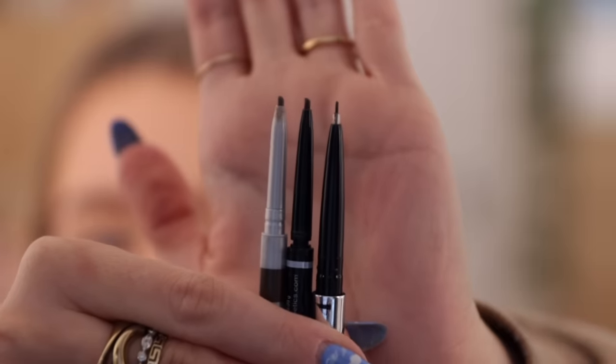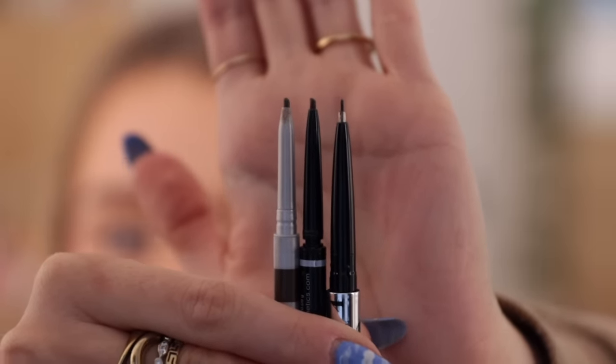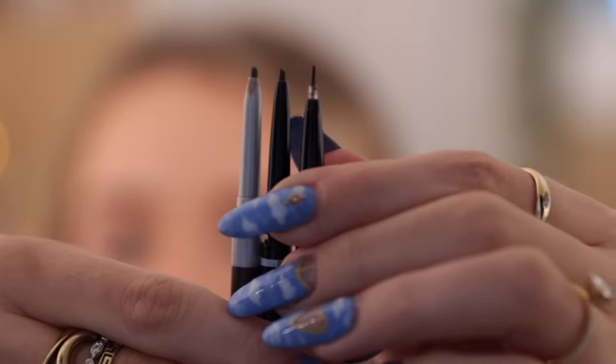From doing a bit of research, most of the micro brow pencils that I have, pretty much every brand has a tiny brow pencil these days. They're around 1.5 millimeters thick. This new Benefit one is 0.8 millimeters thick, so it's almost half the size. So just for reference, the middle one is the NYX micro brow pencil, the Clinique micro brow pencil, and then the Benefit one is this one right here, which as you can see, is super super tiny.